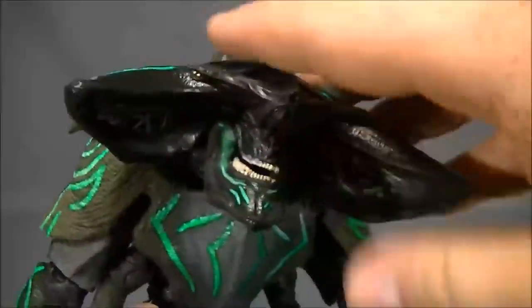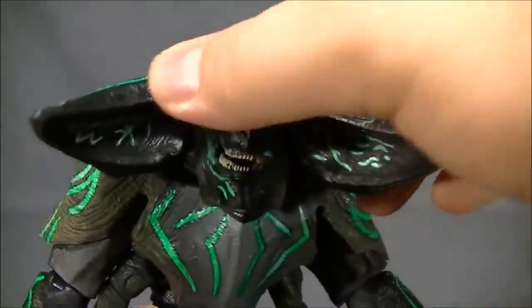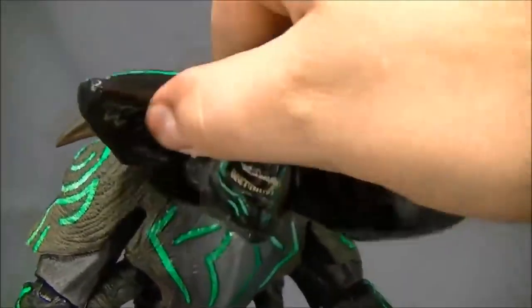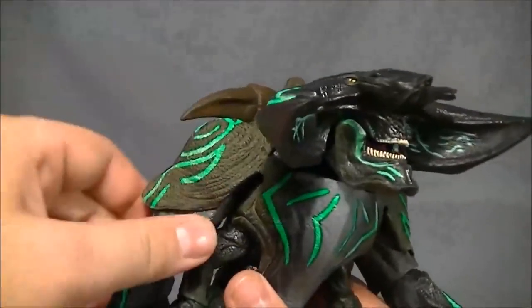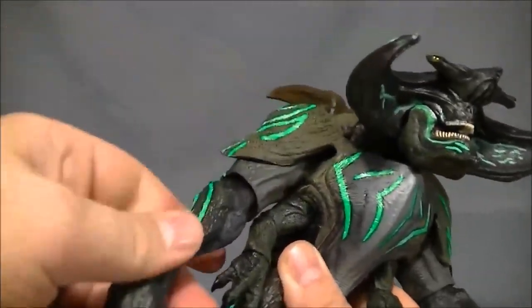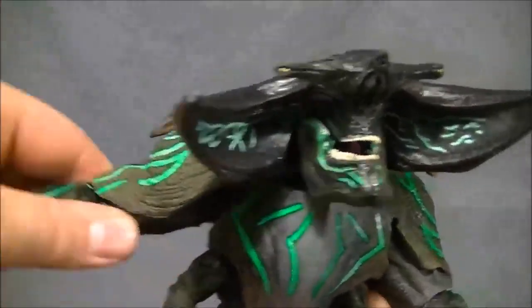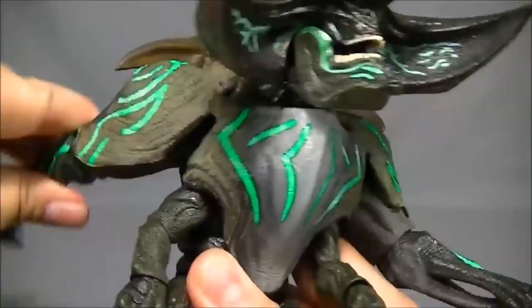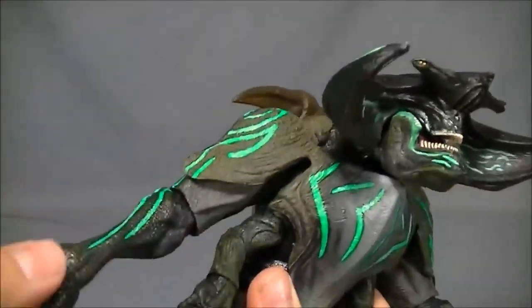And his head here is on a ball joint, so you can look a little bit up, a little bit down, a little bit side to side, and it also rotates. But I'm not sure. Nope, can't really get all the way around, so that's about it you can get on the head. And for the arms here, they look like they're just on peg joints, I believe. So it can go up and down, forward and back, but you're not going to get a super range of motion. It won't go all around because of the rubber.